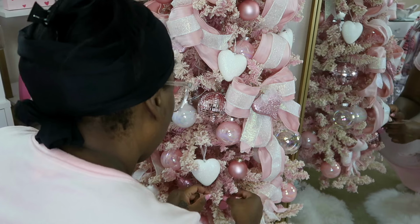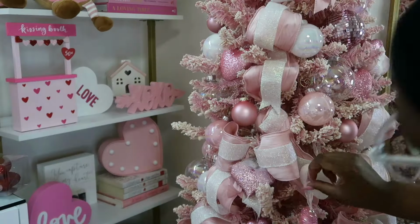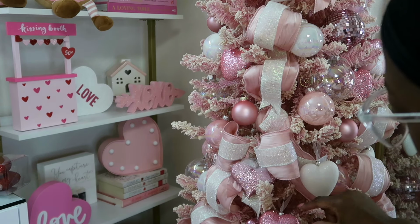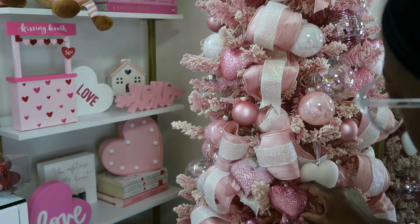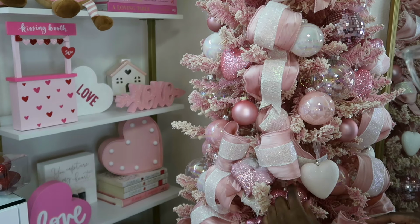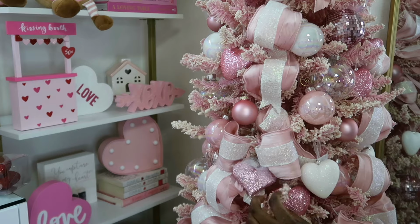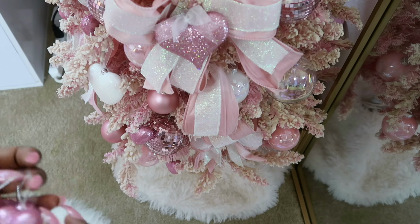Pretty much all of these ornaments I got from Hobby Lobby, new and old. Like I said, the pink and white balls, those are from Michael's Christmas, and I left those on the tree. These hearts that I'm adding, you'll see the pack that they came in shortly. Those were from At Home, and they were at a good price too. I think six of them came for $3.99. They were the white ones, the pink ones, and the red ones. I decided to do pink and white this year, so I didn't use the red ones.